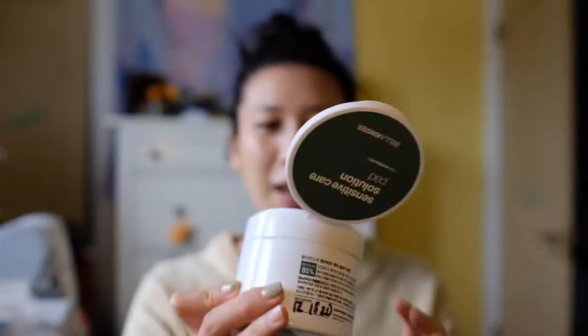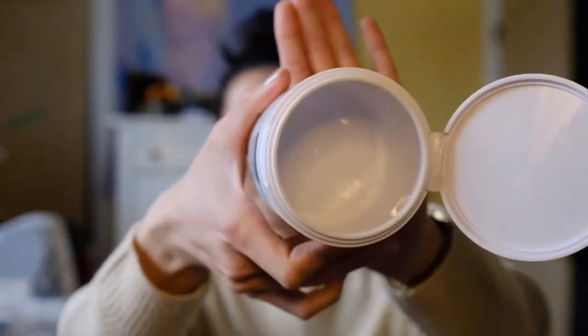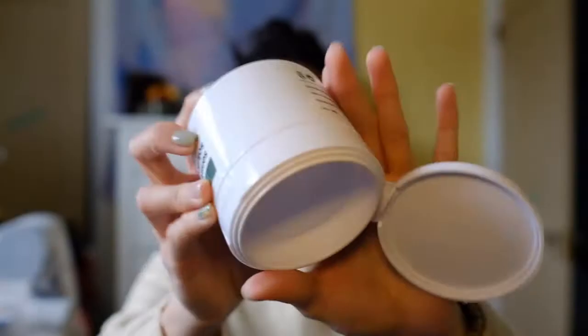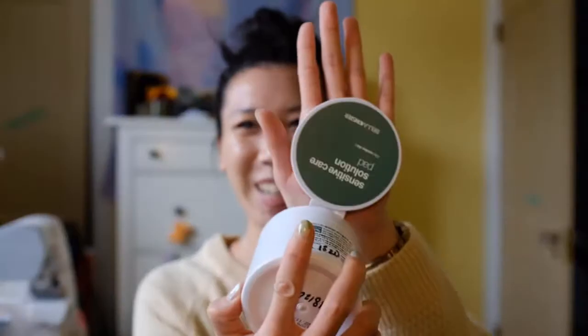The pads were roughly the size of the container. I guess, wow, okay, the pad would fit in the majority of your palm, almost. They were really nice. The quality of the pad itself was very smooth. It seemed like a compressed sort of cotton fiber situation going on. Anyways, there was a lot of product.